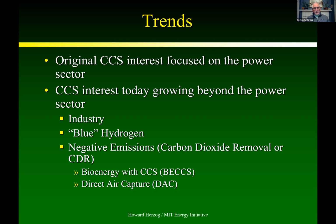There is an iron and steel plant in Abu Dhabi that's capturing the CO2, and in Norway, a project has started to do it on a cement plant.